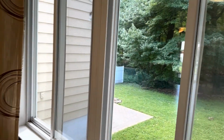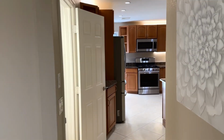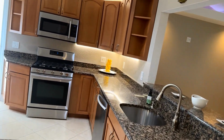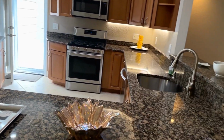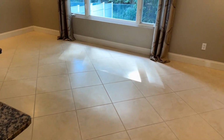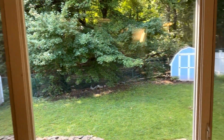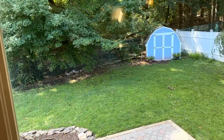And now let's walk over here to the actual kitchen. So the kitchen has new cabinets, stainless steel appliances as well, and several cabinet options. It also has an additional dining area, so it's really awesome to have 2 dining options with also that view of the backyard and really awesome natural lighting. There is also a full bathroom right next to that first dining area in the kitchen.